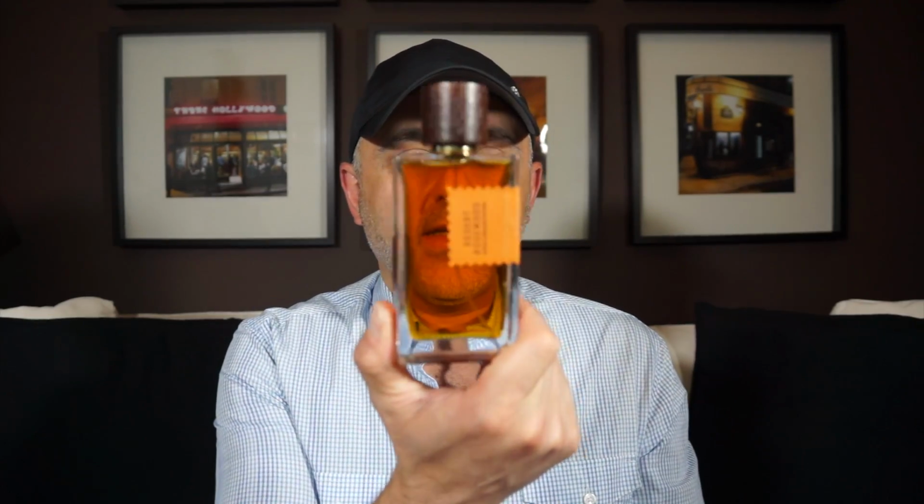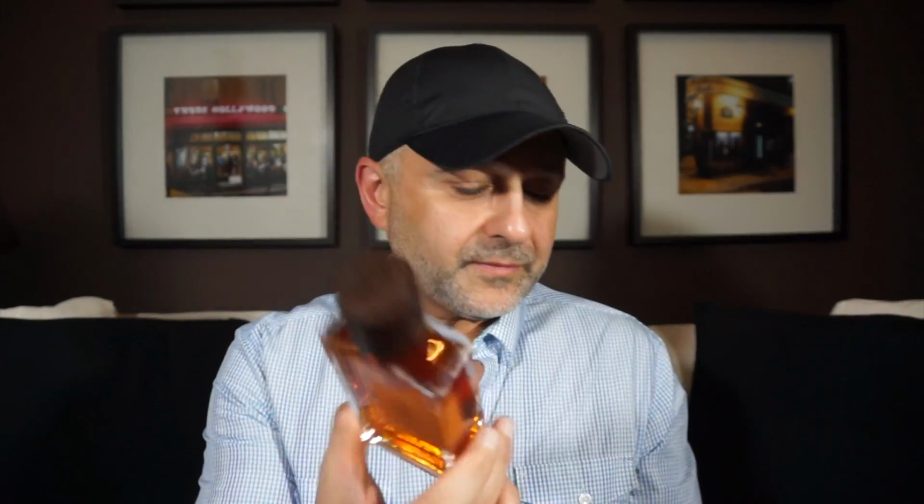And the color of the juice is just gorgeous. I think it's a winner. So on the website, it does say $229 for this. It's a 100 ml bottle, niche perfume.